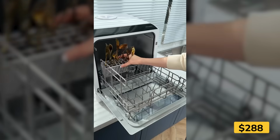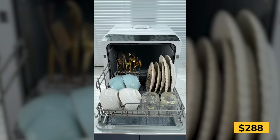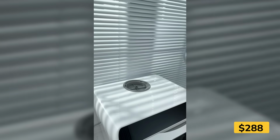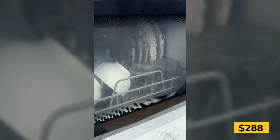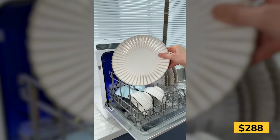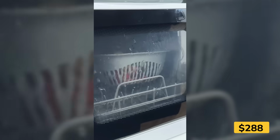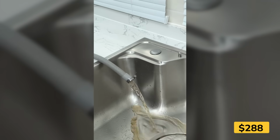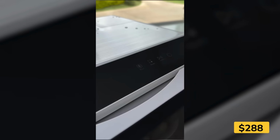Don't have space for a full-size dishwasher? This compact countertop model packs serious cleaning power into a portable frame. With a built-in water tank and 5 wash modes, including one just for fruits and veggies, it's perfect for apartments, dorms, RVs, or even tiny homes. Just fill the tank, load your dishes, and let it handle the mess. It even air dries and uses high-temp water for a streak-free shine.